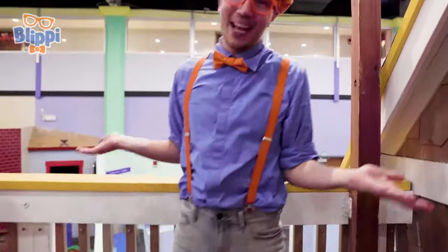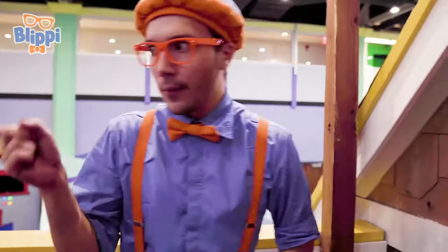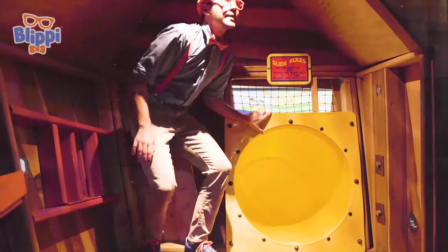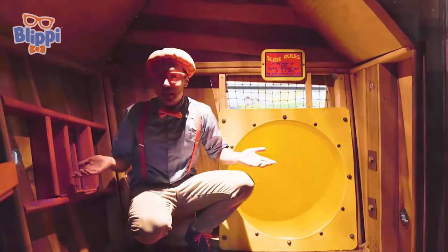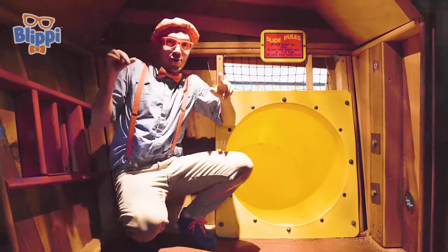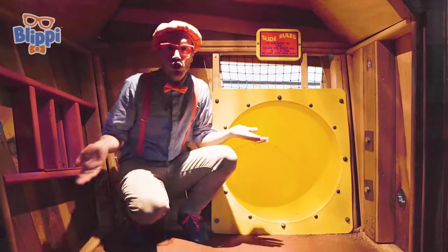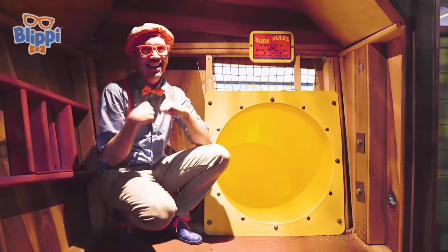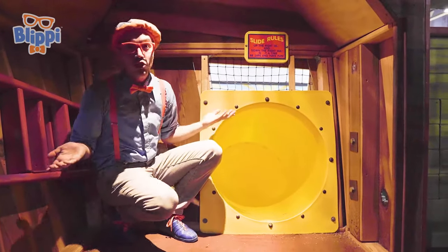Whoa, it looks like we've been here before. Okay, we went that way, so now let's go this way. This is so cool. Look at this place. This treehouse is kind of spooky. Well, I had so much fun with you today exploring the Sandy Shack and Longo's Cove. It was so much fun.